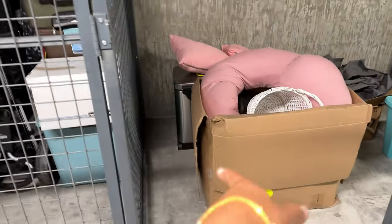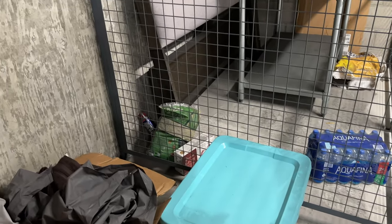I gotta get all of this out of here because it's my storage that I had in my apartment. I don't even know if I could fit this in my car, but I am going to try.